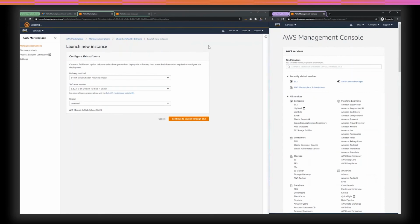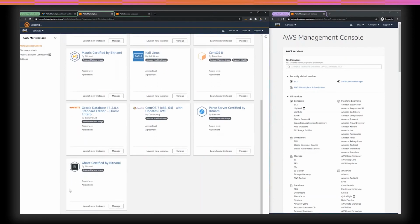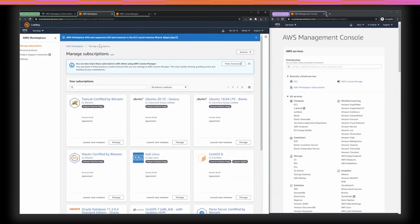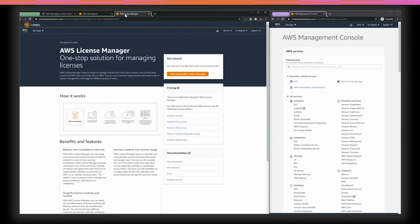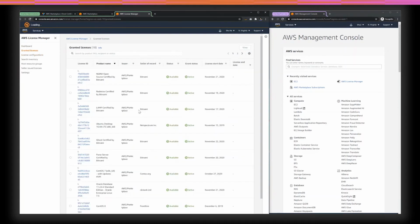So as an administrator, now that you have a subscription for AWS Marketplace that you want to manage with entitlements, let's go into the AWS License Manager console and see how we can do that. In the License Manager console, you'll navigate to the Granted Licenses section. Here you're going to see a list of licenses that correspond to the marketplace subscriptions that you have in this account. And you'll also see a bunch of different column headers that will help you identify each of these licenses.